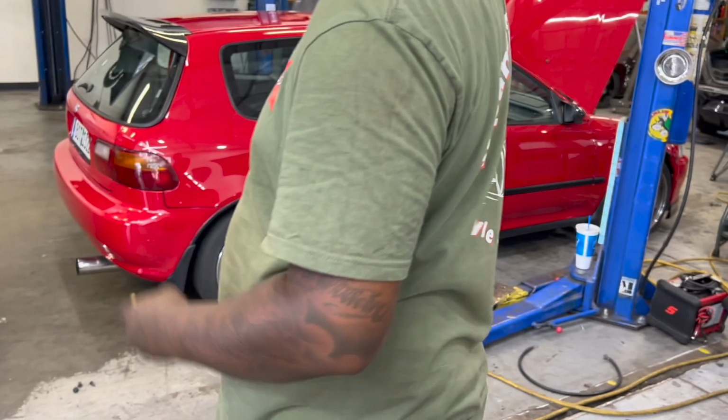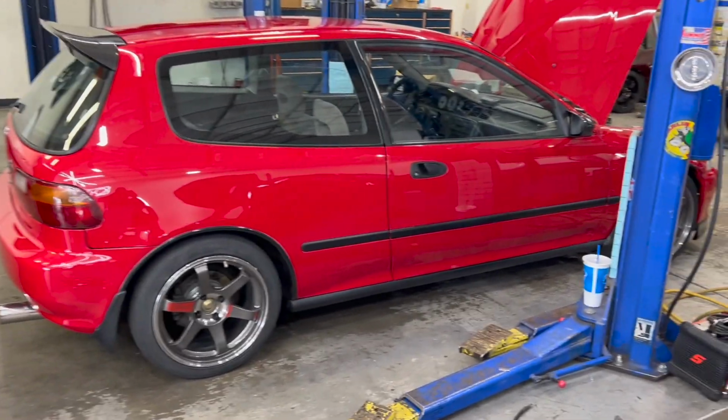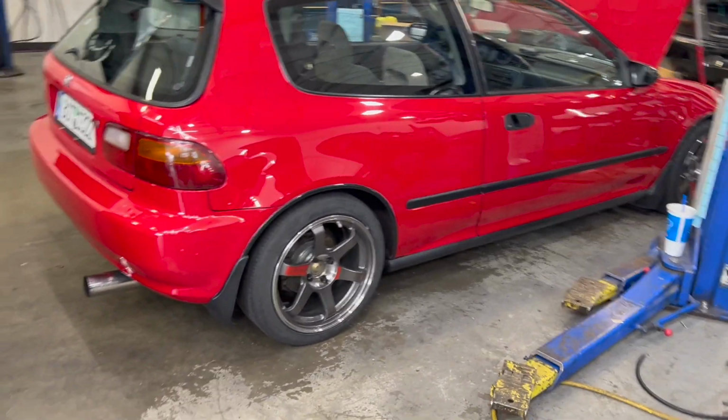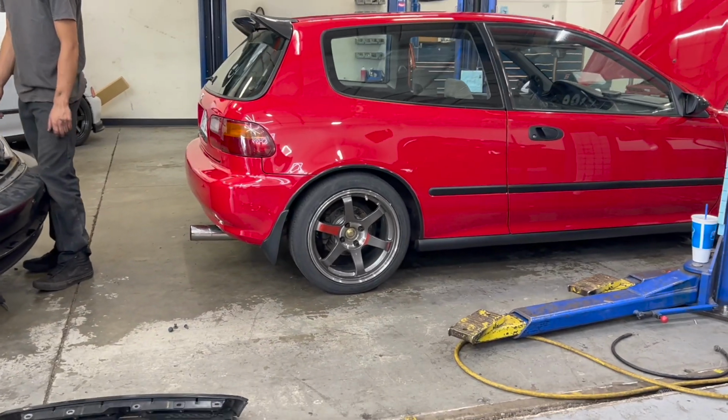All right, y'all, car's on the ground. Car's on the ground and it's looking crazy. Gosh, we gotta drop it a little bit lower, but it's gonna be sick.